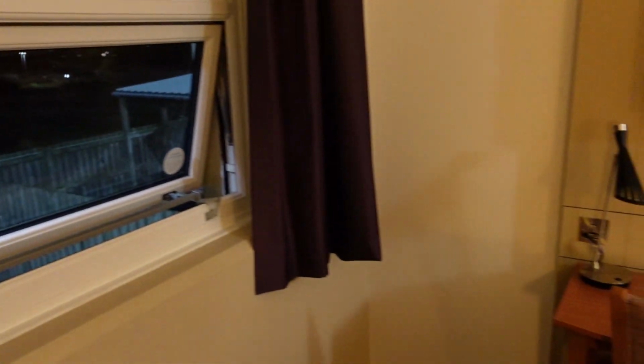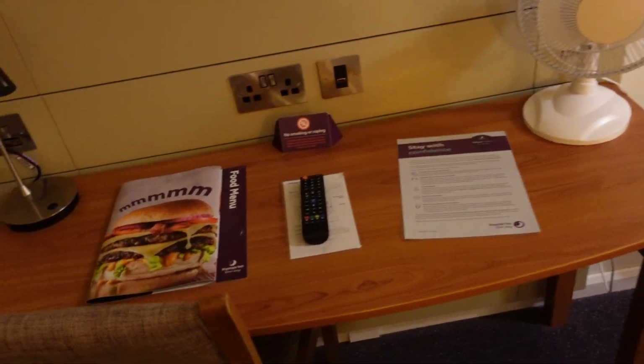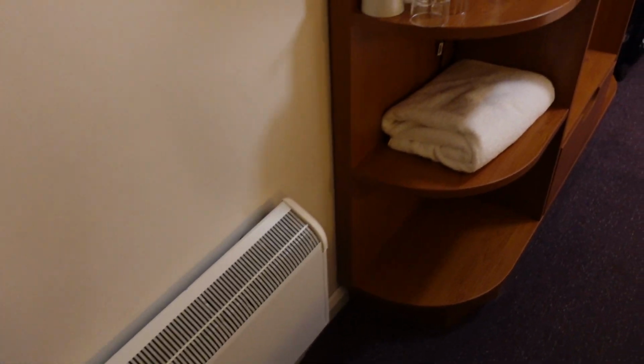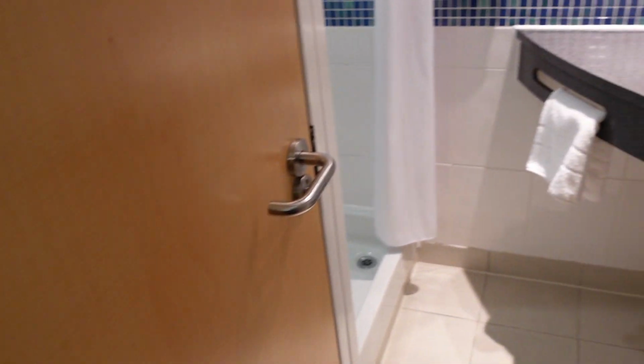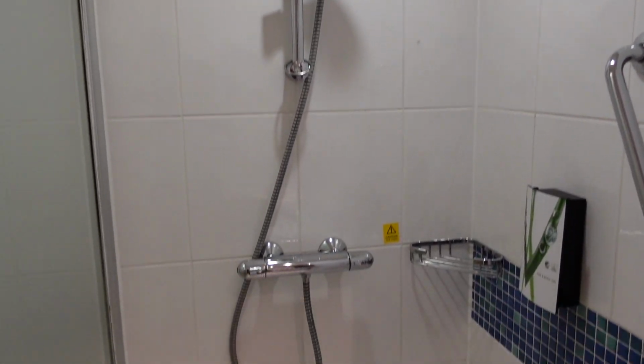Little sofa bed there. I'm not sure what the view's like at the moment. You can't see much out of there at all. And a desk with room service, you can see if you want it. A heater, that's all good. A kettle. And it's going to be good to get some teas and coffees tomorrow morning. My luggage there in the corner. Nice little compact shower room as it is. There we go. It is all good.